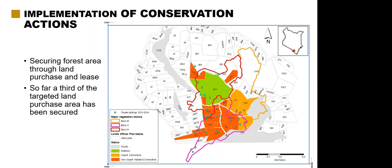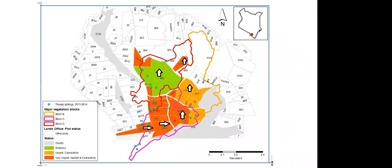And with this, one of the approaches that Nature Kenya explored was land leasing and land purchase. With support from funding from the ABC RSPB Wildlife Trust, we were able to lease the first parcel, in green, for 25 years, which hosts around 7 to 12% of the territories within Vuria Hill. And moving forward, with additional funding from the Rainforest Trust, we were able to safeguard additional suitable habitat for the Taita apalis through land purchase.